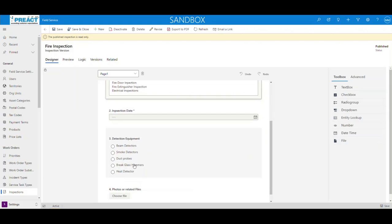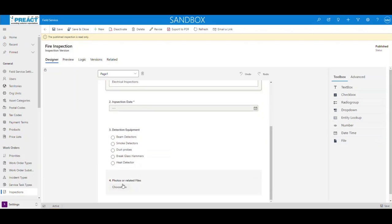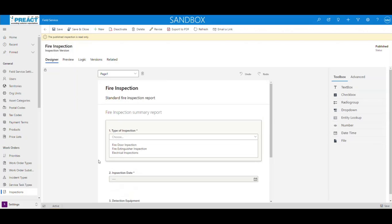So I've got a date field in here, a couple of tick boxes here, and then obviously a file field in here. So we'd build the report out just by doing drag and drop from here on the right hand side. You can have as many of these reports as they need in the system. One thing they can also do, if they don't want to use it on a mobile phone and capture the details, is they can export to PDF.